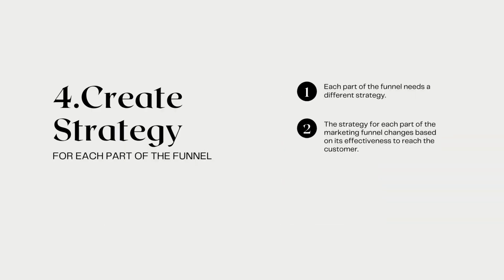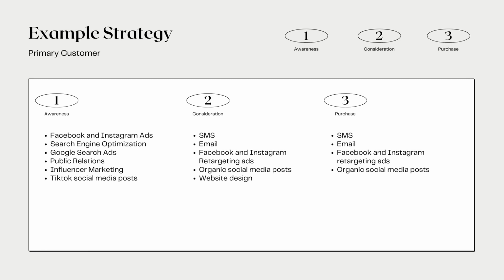Number 4, create strategies for each part of the funnel. Not only do you need messaging for each part of the funnel, but planning and thinking through the strategy will also be different. I want you to think through a moment of something that you bought recently that you have never heard of before. How did you hear about it? What was that journey like for you? What was the strategy they used to help you move down the funnel? Did they follow you all over online? Was it an email? Was it an SMS text? For my business, these are the strategies that have worked for us as we think through each part of the funnel.